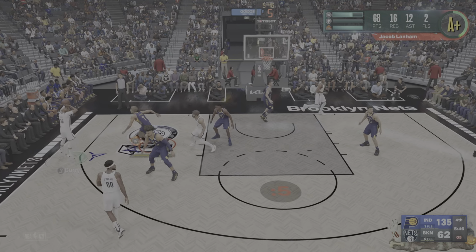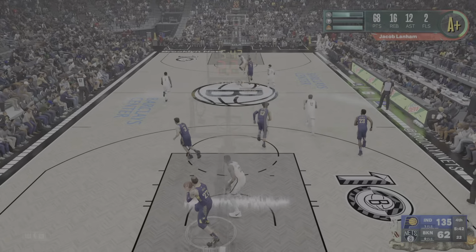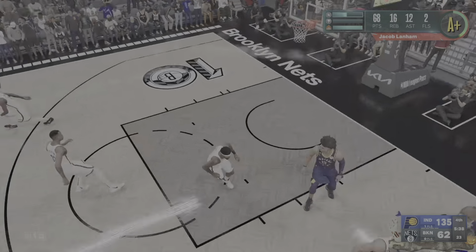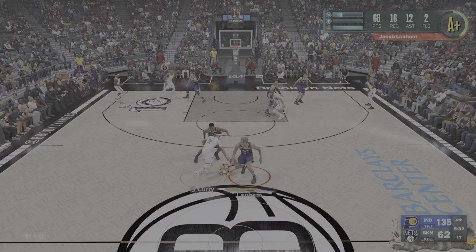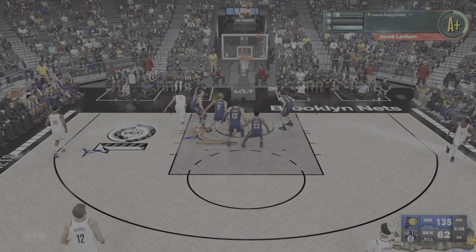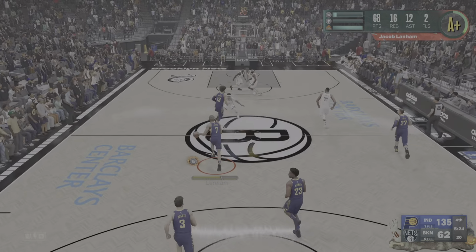Harris inside. 5 to shoot. The shot by Curry, no good. Indiana's gone 2 for 2 from three-point land to start the fourth quarter. It's stolen by Curry. In the corner, O'Neal with it, trying to end the drought. Duarte grabs the board. Hard to figure out how he doesn't knock that one down.